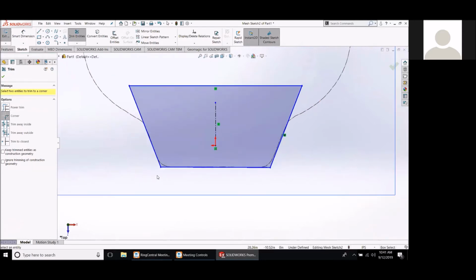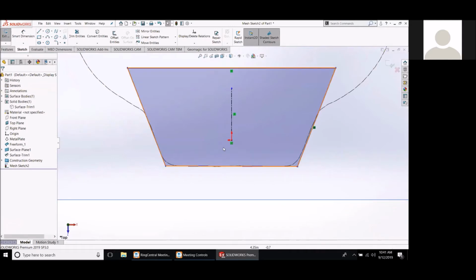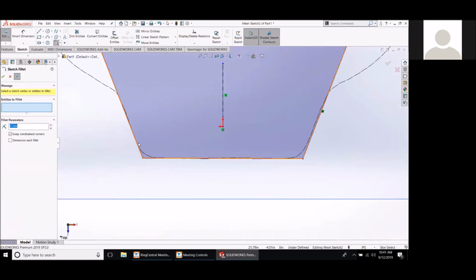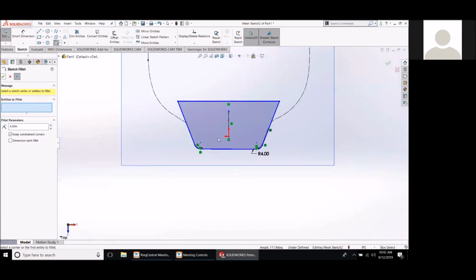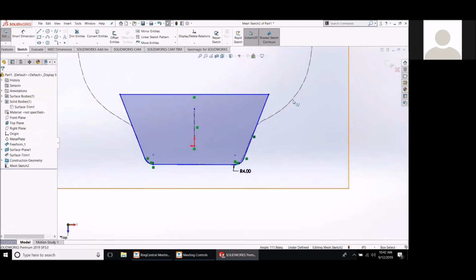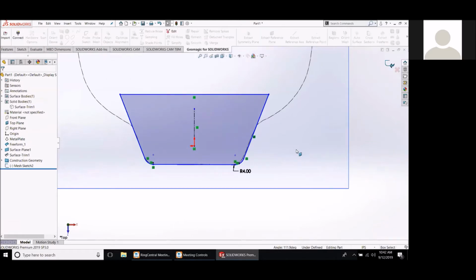The last thing I need to do is adjust these two fillets. And to do that, I'm going to come up to the fillet command, select this one. And we can see that it's not 0.10 inches. It's probably somewhere around 3 or maybe 4. There we go. Then I'll select this side as well because I want it to be symmetric. I'll then say OK there. And then at this point, it's just a normal extrusion. Say OK to that command. I'll exit out of my sketch.